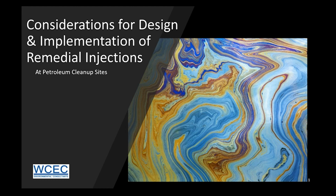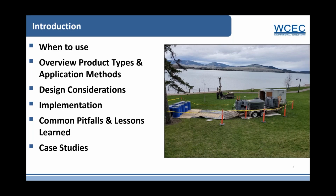And then we've got another case study that we'll look at that is a cleanup site in Polson, Montana, where we use the PetroFix reactive barrier to control a dissolved phase plume migration to a sensitive receptor. So with that, we're just going to cover a quick introduction, when to use in-situ remedial technologies, some of the common product types, groups, families, some design considerations when you're looking at implementing in-situ remedial injections, a bunch of common pitfalls and lessons we've learned in our days as both a remediation design consultant and also a remediation contractor, and then move into those case studies.